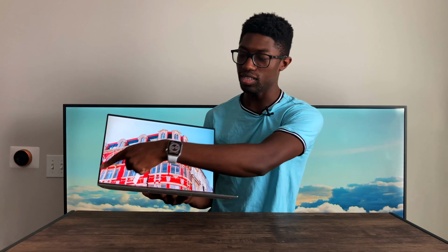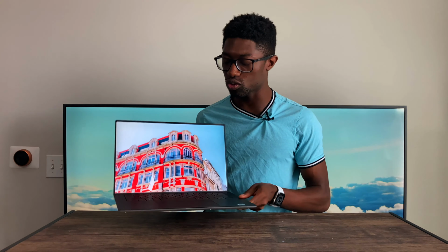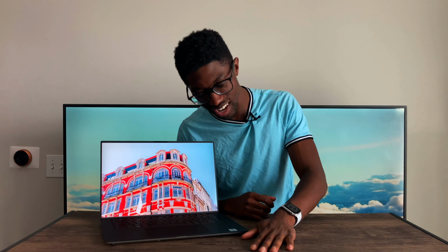You also do have carbon fiber on the inside, and the other thing that I really like is that they got rid of the Dell logo at the bottom, so they're giving you more screen real estate. And I think overall this is just a better design improvement than the last generation, and I want to say good job to Dell. They did a really good job with redesigning the XPS lineup this time.